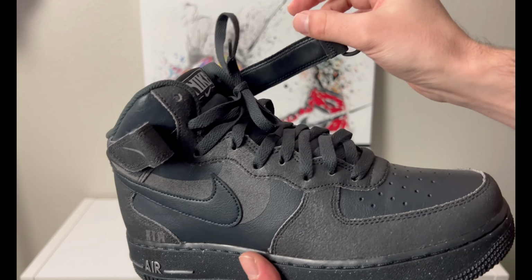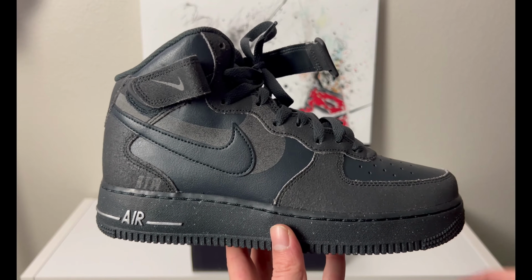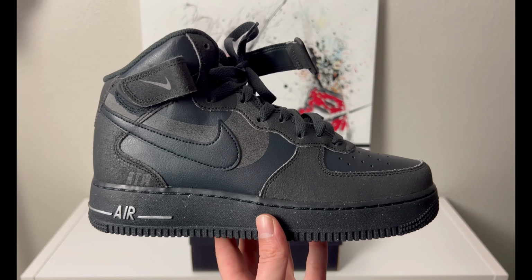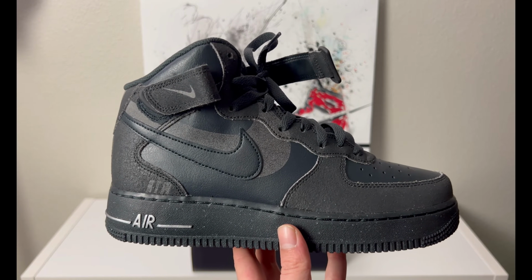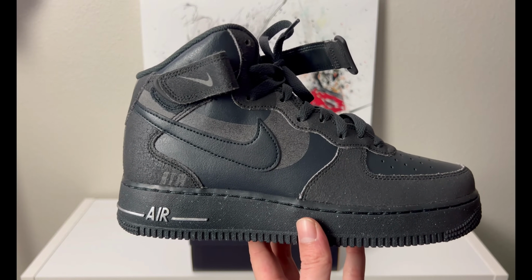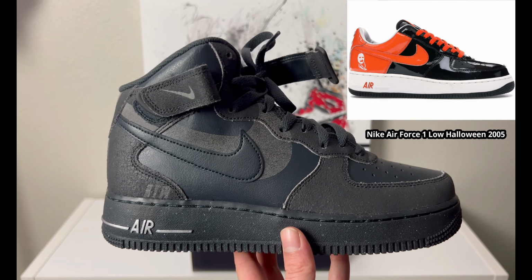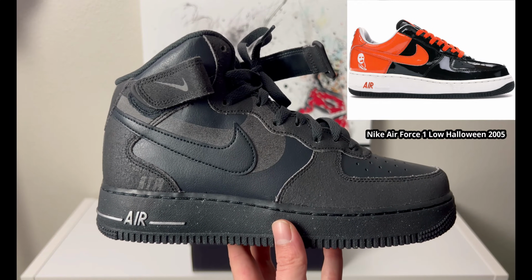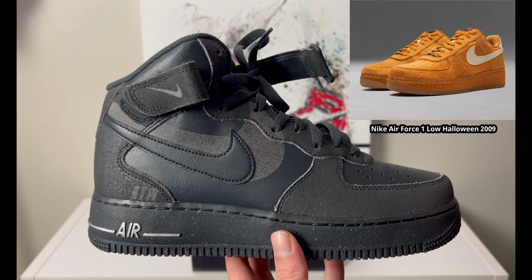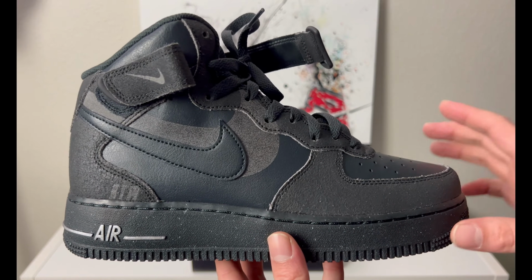So I do have the strap unstrapped, so it's a little bit easier to show everything when I bring that in. And this is a Nike Air Force One Mid for Halloween. So for 19, 20, 21, we've always had the Air Force One Low. They brought back the Halloween editions. The actual first Halloween edition that I can remember was the Michael Myers from 2005. And they also had the Savage Beast from 2009. Those two are amazing, very hard to find. And if you do find them, they are going to be expensive.